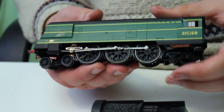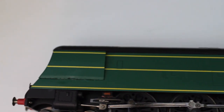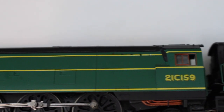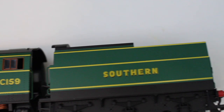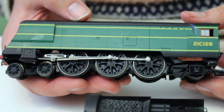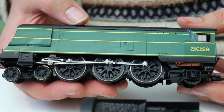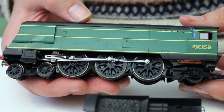The tampo printing on this is nicely realised. We've got the lighter green stripes very, very neatly and accurately applied, and the number there, a very peculiar numbering system employed by the Southern Railway, and was dispensed with completely and utterly by British Rail once nationalisation came in, but a year after the real locomotive was introduced into traffic.